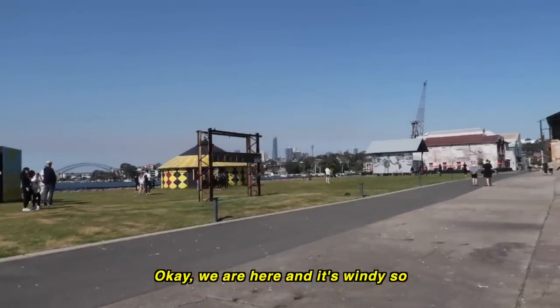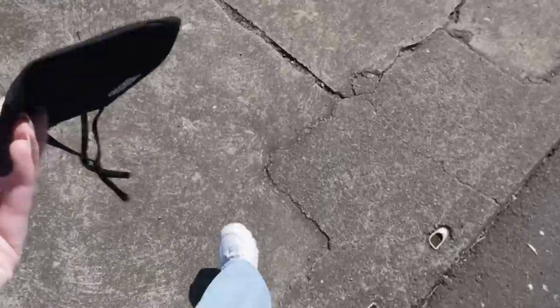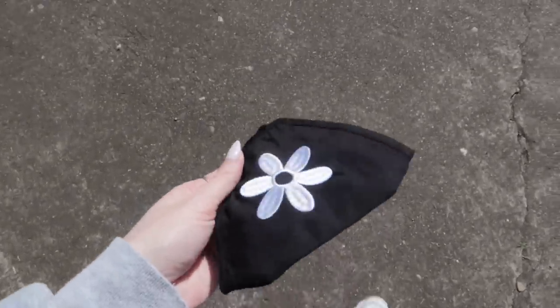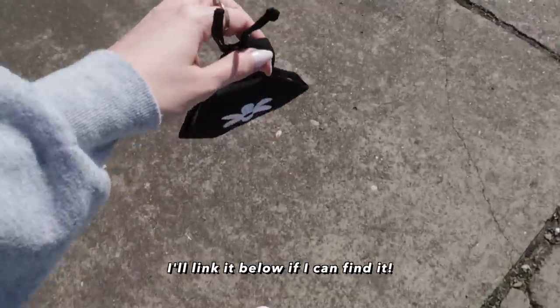Okay, we are here and it's windy, so rest in peace, headphone users. Masks aren't mandatory here in Sydney where I live because the cases are just so low, but they are requested on public transport, so I have mine. And this is a new one I got, so cute.